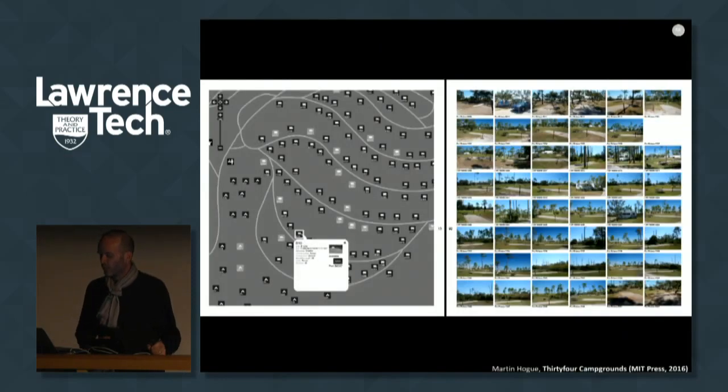And certainly when you think about the book, there's a similar minutia in accounting for campgrounds, not as entire landscapes, but as a series of individual sites that can then be aggregated into these larger facilities.